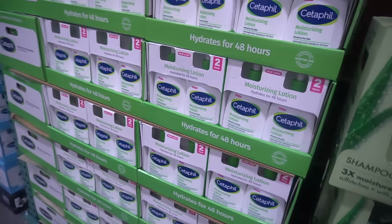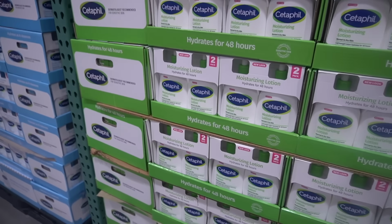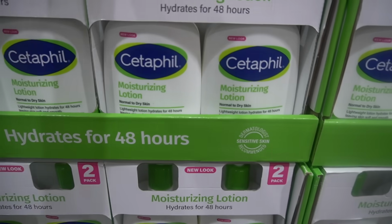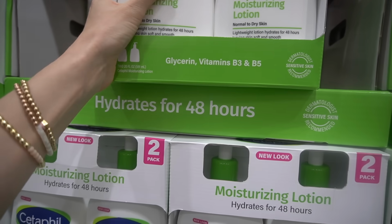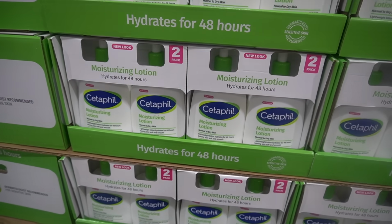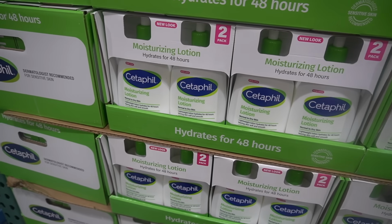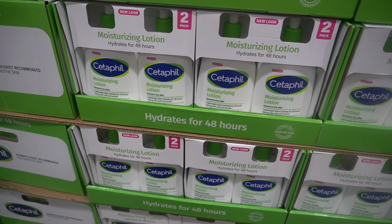Here we have Cetaphil Moisturizing Lotion, also a big savings, $5 off of this 2-pack, so it's $14.99. This likewise you can use on the face. They switched up the formula a couple of years ago, and it now has vitamin B5, which is panthenol, and niacinamide. Now, niacinamide, I know a lot of you guys don't tolerate it, and it burns and stinks, but it actually has, I would say, more clinical data these days for at least doing a variety of things for the skin in comparison to ascorbic acid, vitamin C.